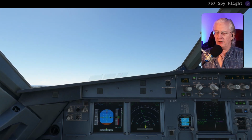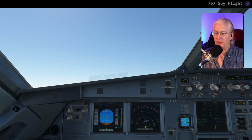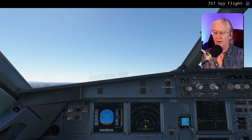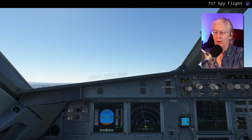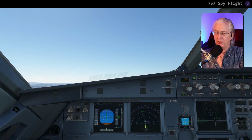Positive climb, gear up. Actually this is an Airbus, so we say positive climb as opposed to positive rate. Positive rate is a Boeing line. Centering up my flight directors, and Hannover Tower 120.180. There's Bremen. Tower just flipped the frequency.